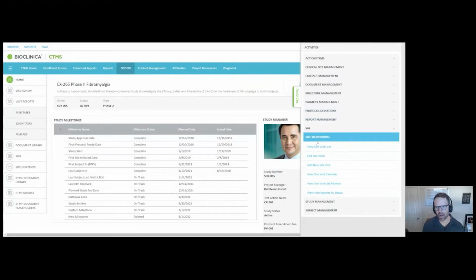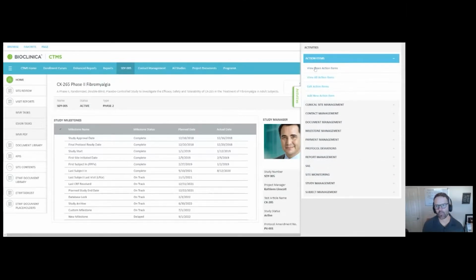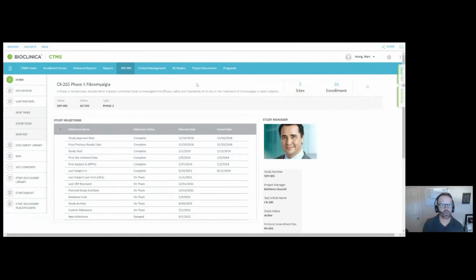If I was a site monitor, I could go in and see my sites. I could look at the site calendar. I could go up and easily look at my open action items of sorts. And as well as I also have reporting capabilities. So we have enhanced reports, so I'll show that right now. And this is one where we can see for site activation.